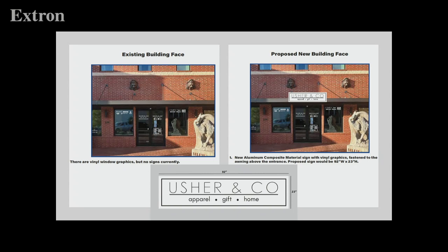This is a certificate of appropriateness request to add signage to 226 West Main where Usher and Co. has opened up. They are asking to place a metal sign perpendicularly attached to the awning with their name, apparel, gift, and home logo there. The sign is 92 inches wide by 23 inches high and has vinyl graphics in the colors of white and black. Staff does recommend approval of this request as it meets the ordinance for the appropriate size. One item that I would like to bring to your attention is that there is a second business over to the left that does not have matching signage. I don't know if that is a concern to have it look similar for you, but that was something I did want to point out.